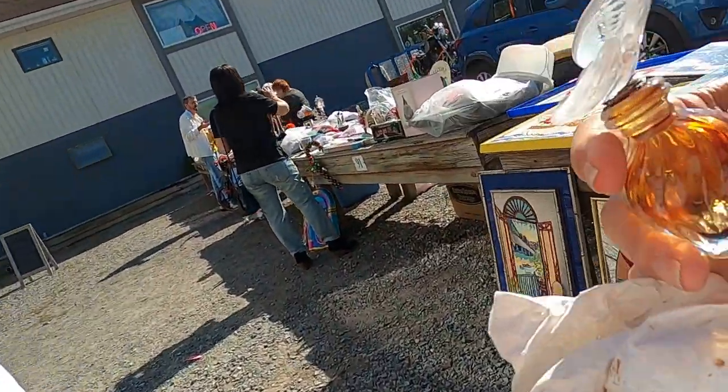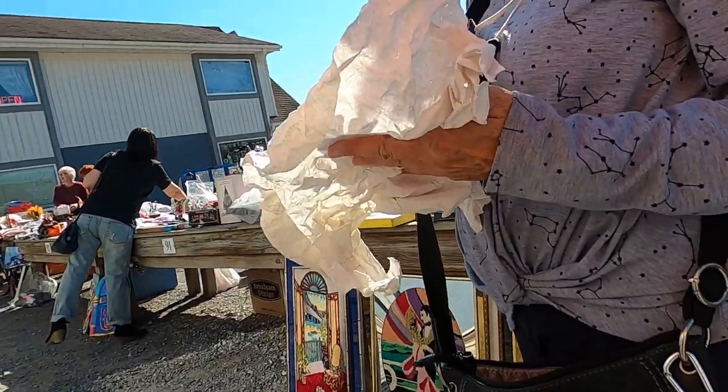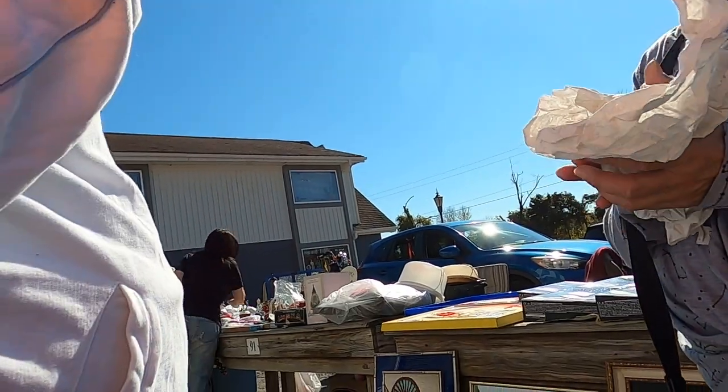It's Lalique. Oh my God. Oh my goodness, that is gorgeous. It's called Lalique. Wow, that's a treasure. I have a perfume. Yeah, that's awesome. Congratulations.